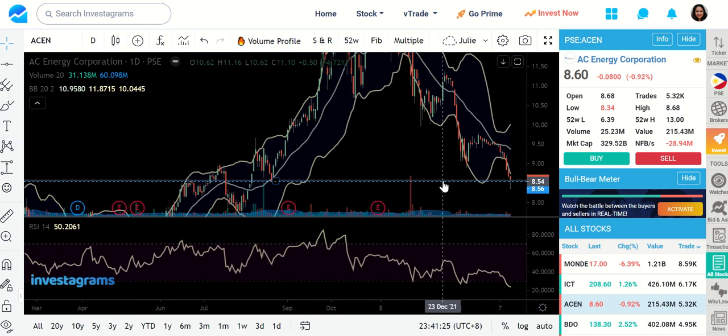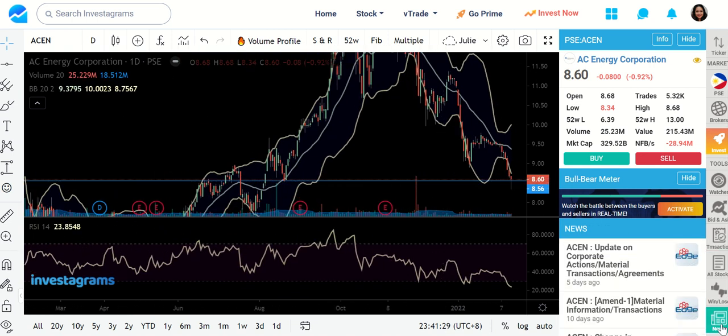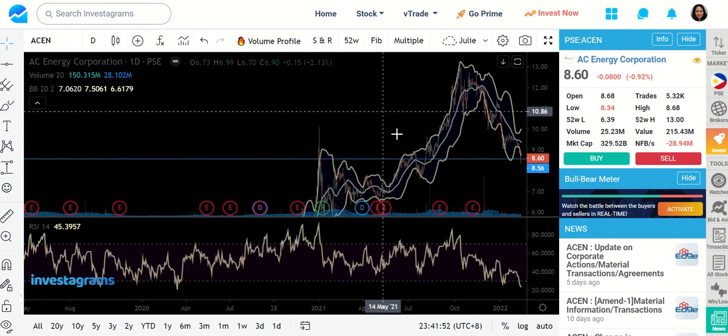So let's continue to monitor this, unless, guys, there's news that I do not know of that may have triggered the continuous bearish movement here. But so far, based on what I know, ACEN is still just steady. Okay, no negative news around this stock. It's just selling sentiment is really strong at the moment.